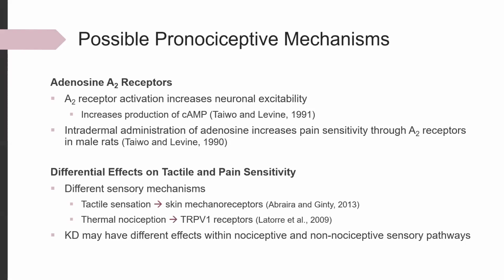And in relation to pain, it's been demonstrated in male rats that intradermal administration of adenosine increases pain sensitivity through activation of A2 receptors.